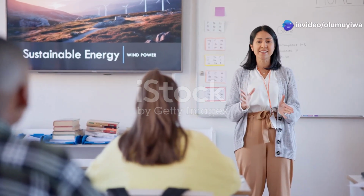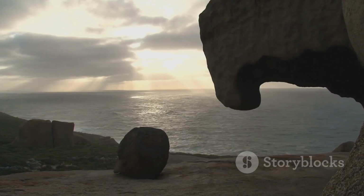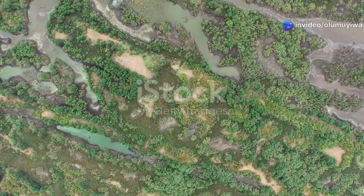Hello, science fans. Have you ever wondered where the energy that powers our cars and lights our homes comes from? It's an amazing story that started millions of years ago, way before humans, even before the dinosaurs. Picture our planet a long, long time ago.